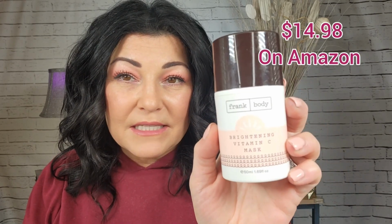And then also, I think I got this in my BoxyCharm. I'm almost positive. If not, it was in my FabFitFun box. It's by Frank Body, and it's a brightening vitamin C mask. So what I do is you take quite a bit of product and you put this on your face. You just massage it into your face for about 30 seconds, and then you let it sit on your face for 5 minutes, and then you rinse off.